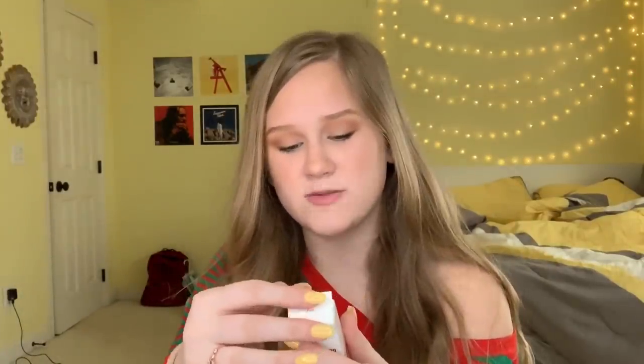It says, "Moisturize your smiling lips with a clean, healthy lip gloss. Always fresh, smooth, and never sticky. Rich with natural moisturizers and antioxidants straight from Mother Nature. Cruelty-free, non-comedogenic, hypoallergenic, fragrance-free, no parabens, no phthalates, I don't know what that is, no mineral oils, and no petroleum."